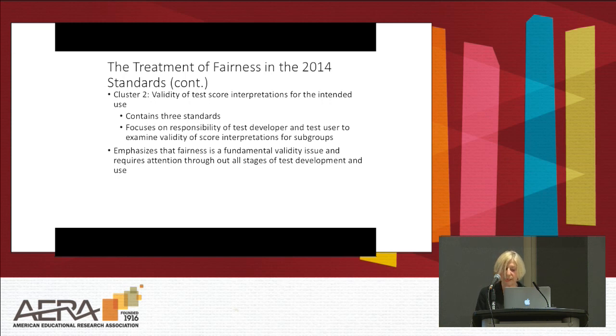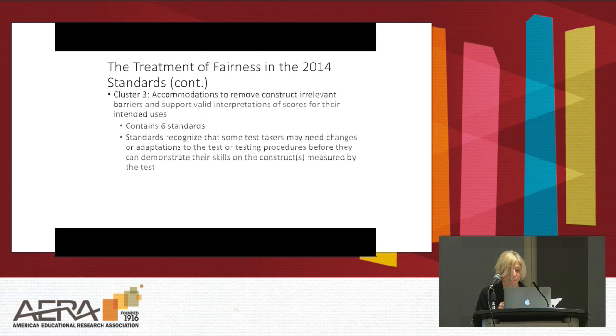The 2014 standards highlight this important fact not only by the standards that are included in the fairness chapter, but by including standards that reference fairness issues throughout every chapter in the 2014 version, emphasizing that fairness issues are found in all testing components and, again, are relevant to all examinees that are being tested.